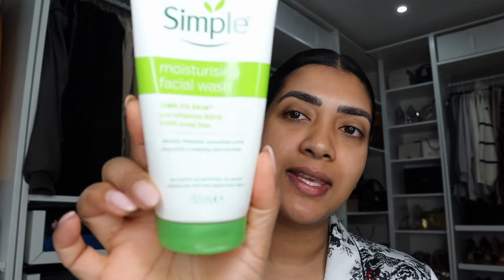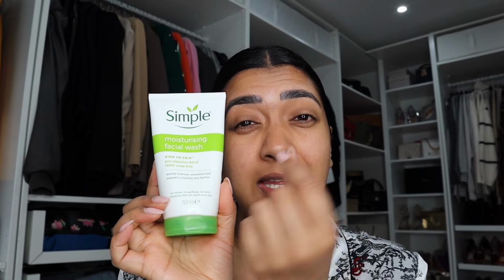So me, I have dry skin. Today it's extremely dry, but generally I have dry skin. So my face wash, therefore, is the Simple face wash. I really like this because it's not too stripping. It's very gentle, and I use this in the morning, and I just take a very tiny pea-sized amount and just wash my face in the morning.